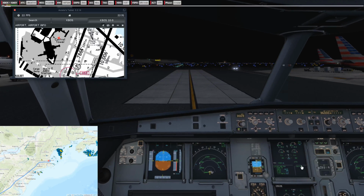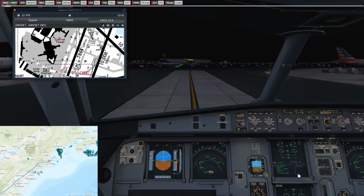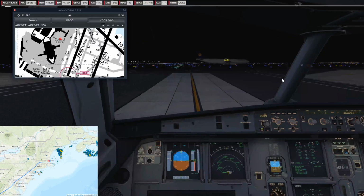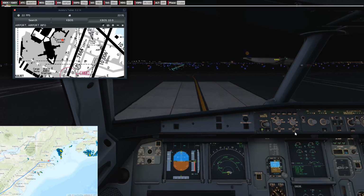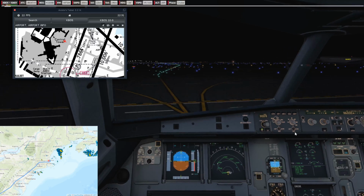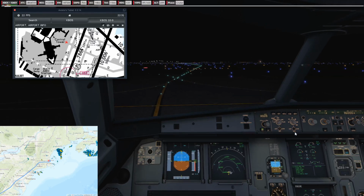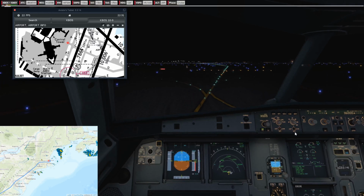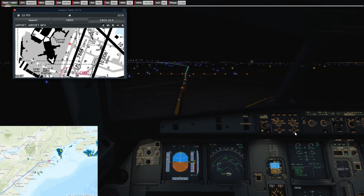Alright. Auto brake. Spoilers. Flaps. Cabin is advised. So I gotta follow the A330 on Bravo to the runway.